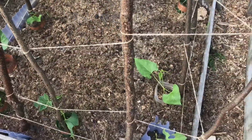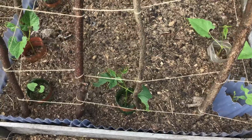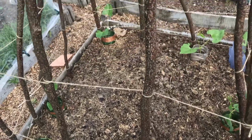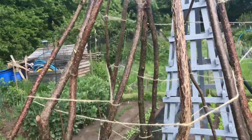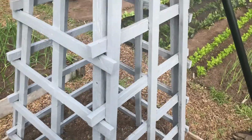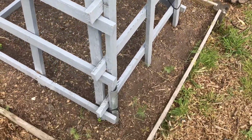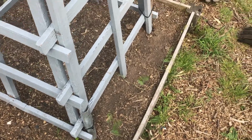So we've already started putting in here our climbing French beans and some runner beans as well. There's a few spaces for a few other things. We might sneak in a few cucumbers here as well, but it'd make a nice strong frame here. And we'll grow a few cucumbers on this one here, which is a more sturdy kind of garden trellis type of thing, the triangular ones. They make great supports for things like cucumbers.